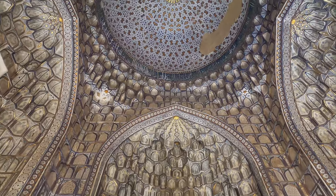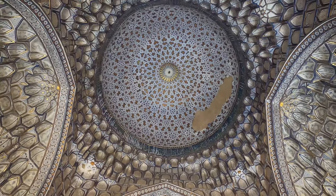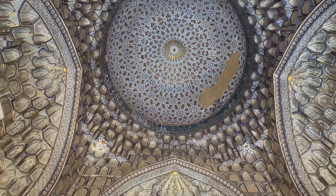Wow, look at this ceiling. It's amazing. Every room I get into, it's a very different style and also very amazing architecture, design, very beautiful.